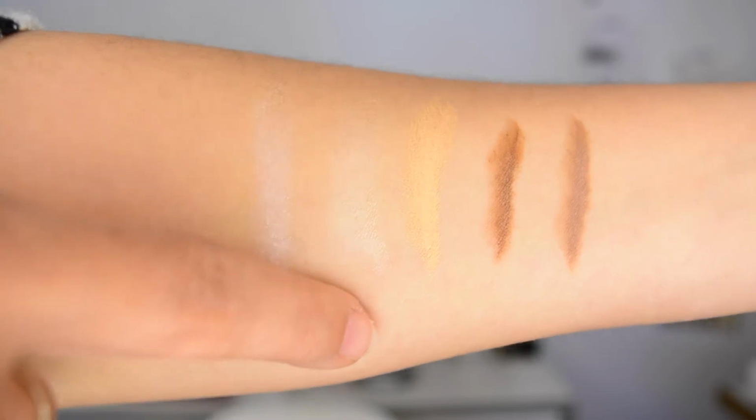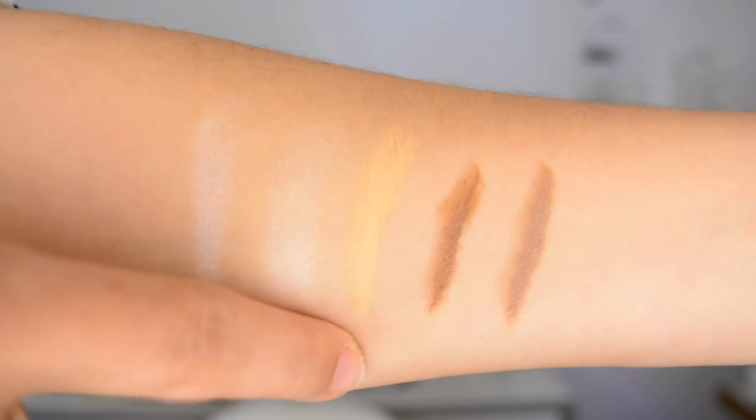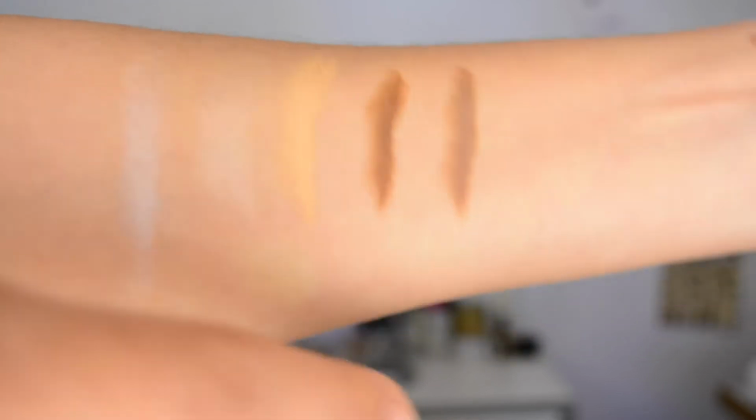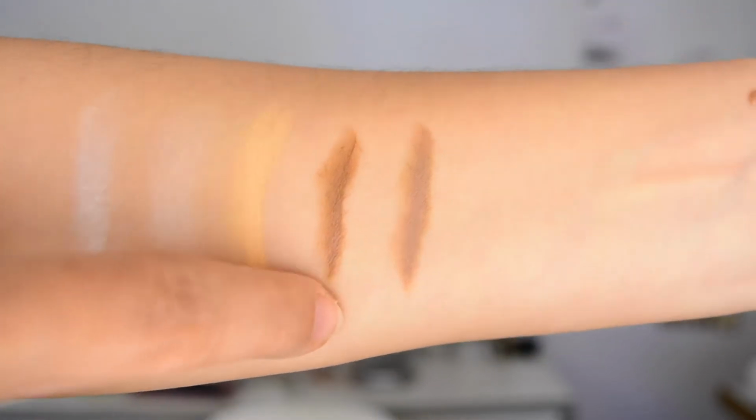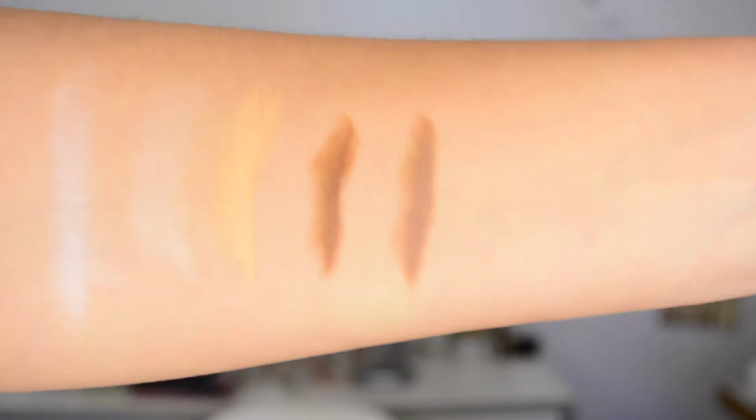It's a bit more yellow and golden. This is the sort of concealer color, which is weird. And then you have a warmer brown and a more ashy brown, quite deep. So let's try these on, shall we?